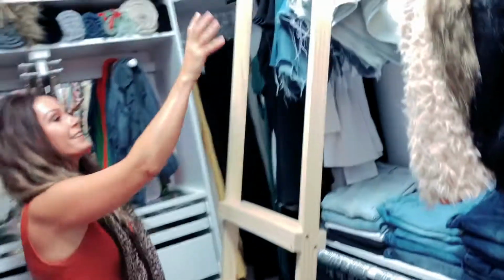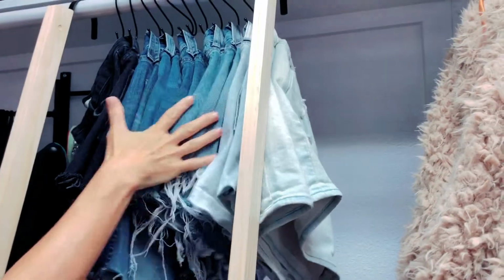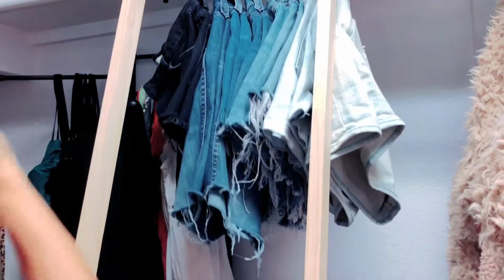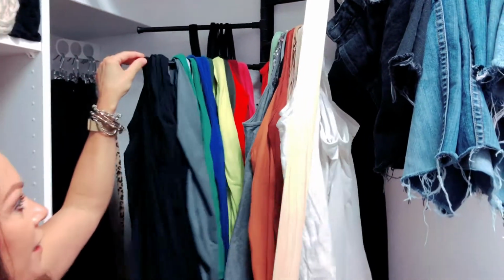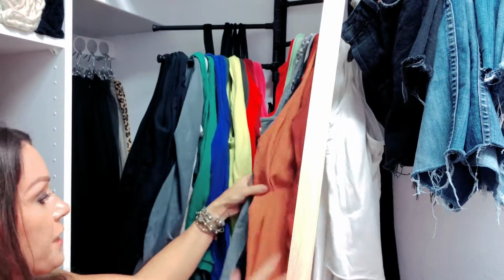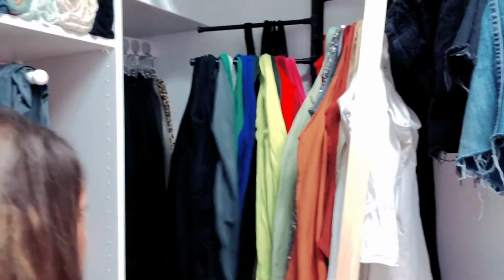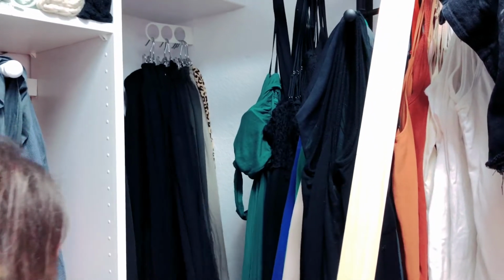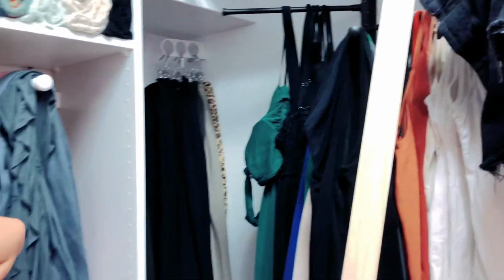Over here, I have my jean shorts on S hooks. It takes up hardly any space, and it's so easy for me to put them away, take them out, see what I've got. This is my cami holder. It keeps everything from being all wrinkly and helps me to see easily what I've got when I need a white cami or black cami to wear under something. I've got some maxi dresses back here, and these are long dress pants that I don't want to put in a drawer because they'd be all wrinkly.